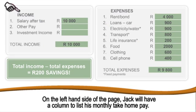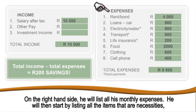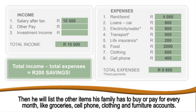On the left-hand side of the page, Jack will have a column to list his monthly take-home pay. On the right-hand side, he will list all his monthly expenses. He will then start by listing all the items that are necessities, like rent or bond repayments, and other things he has to pay for every month, like water and electricity, rates, transport and insurance policies. Then he will list the other items his family has to buy or pay for every month, like groceries, cell phone, clothing and furniture accounts.